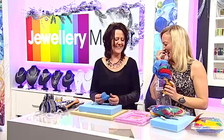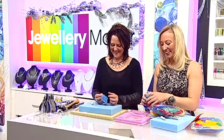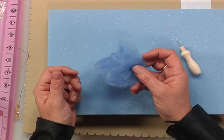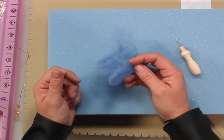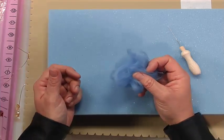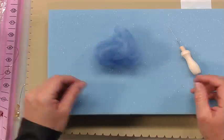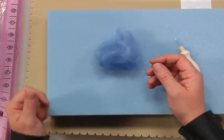Just got it all in my mouth by sniffing it. There's something wrong. Chloe said, merino wool, it sounds like some hot Italian man. Oh, it does, yeah, doesn't it? Ooh. Yeah, that's why I smelt it. I don't think it smells like a hot Italian man. No. Not that I've ever smelt one.